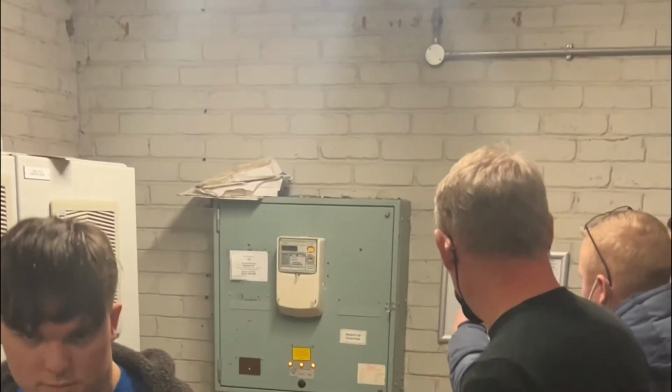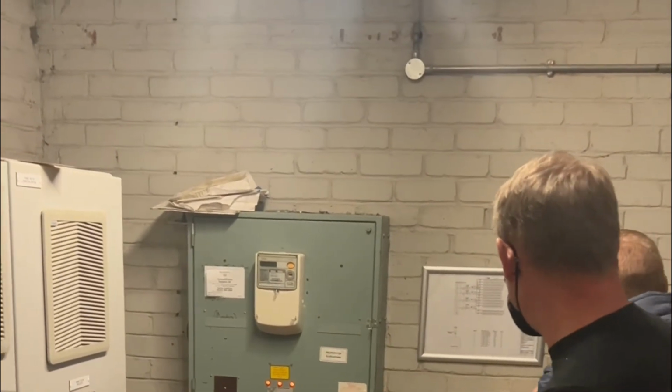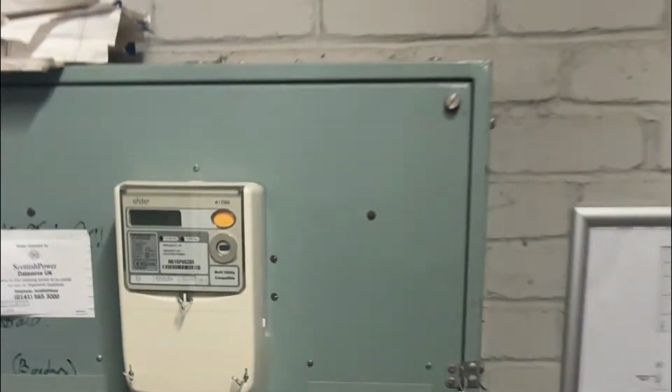That's for the whole site. And that little white box there is our photovoltaic PV meter, so that's our generation meter. And obviously we've got an isolator there for the solar PV as well. That one belongs to Scottish Power. That's Scottish Power. That one's ours.